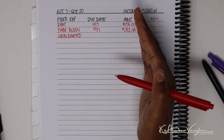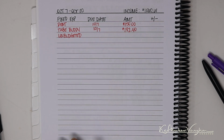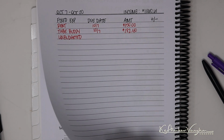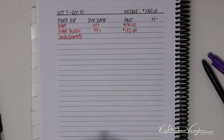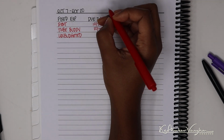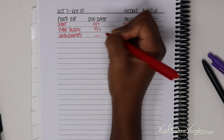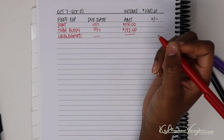I have to reconcile what my actual bank account is, reconcile the credit card, and then I have to make sure that it all matches up to what I have when I do my projected and actual at the end of the paycheck to paycheck budget. I have to make sure everything works out, and sometimes it doesn't, and I have to figure out why.